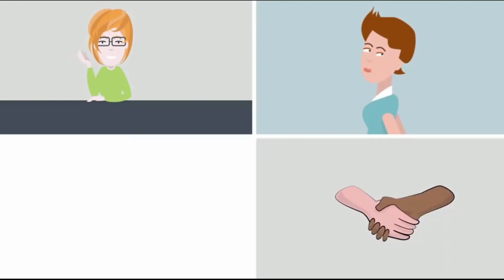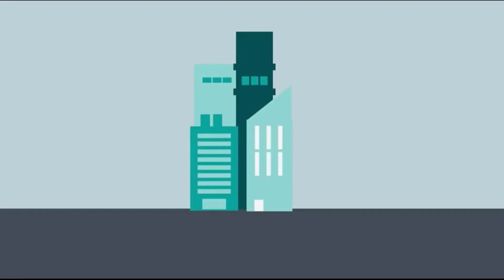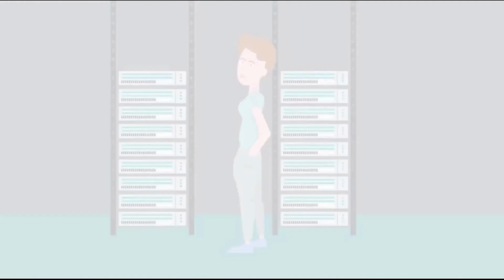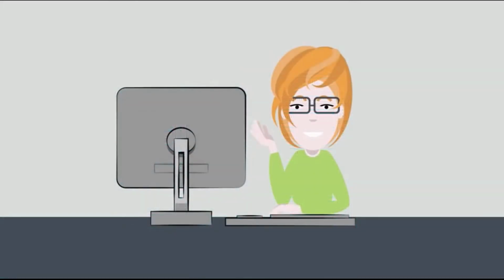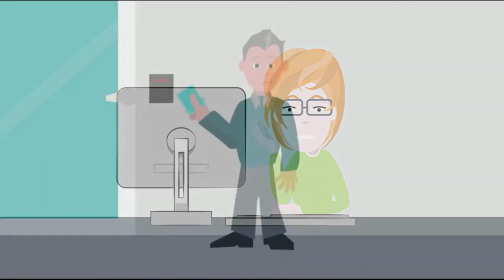But who is an insider? Insiders can be current or former employees, business partners, contractors, or anyone who has or had access to an organization's systems or data. Insider threats can occur in many ways. A disgruntled employee may maliciously access sensitive data for personal gain. An employee could unwittingly expose a company's sensitive data by becoming victim to phishing or social engineering activities, providing an external infiltrator with insider access.